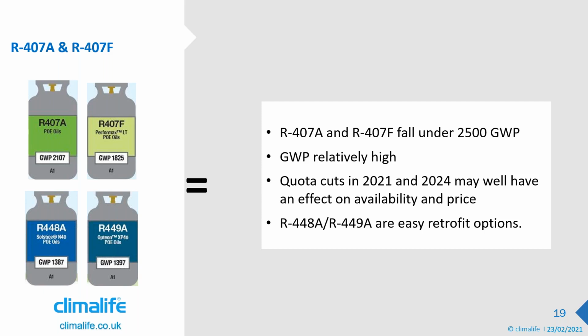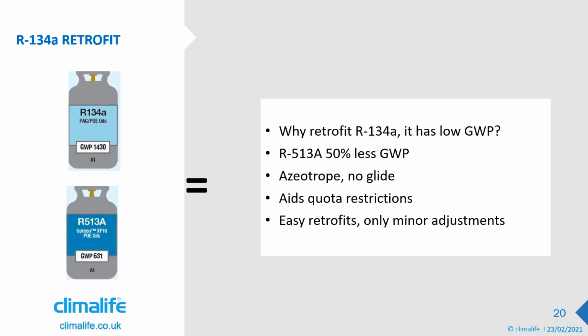The retrofit of 407A and 407F systems to 448 and 449 would be a relatively easy solution, as these refrigerants all require POE oil. Any low temperature systems operating on 407F with a high discharge temperature would benefit from an improvement if moving to 448 or 449.